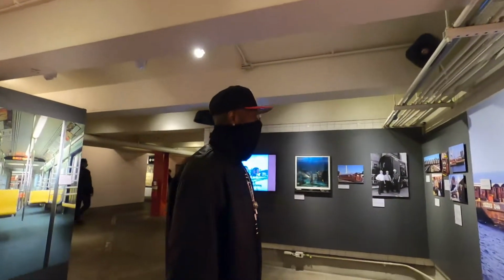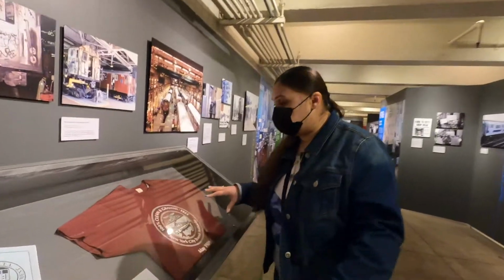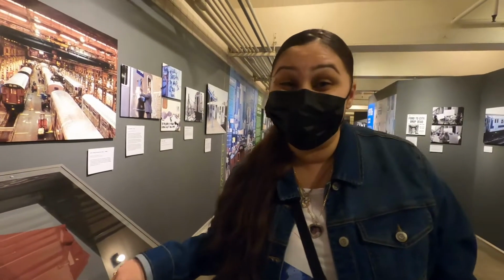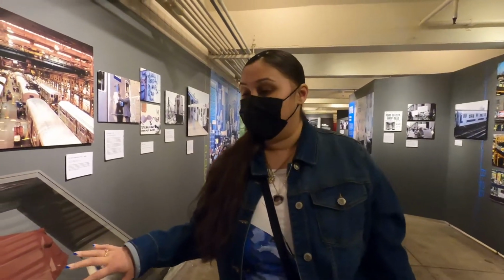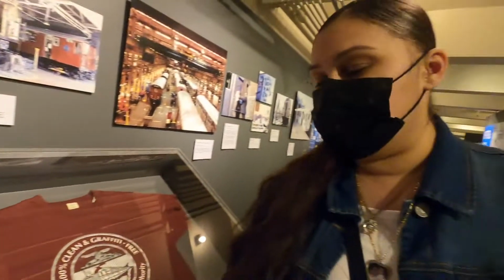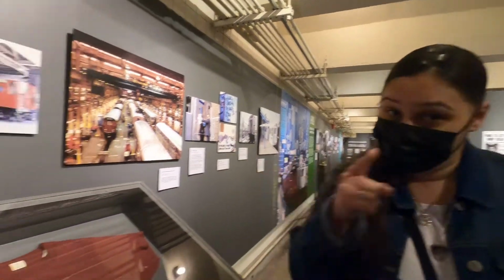So, hey, guys, look, these are the shirts that they used to wear when cleaning the New York City transit systems. From May of 1989, they had these shirts. That's awesome. 100% clean t-shirt, 1989. You gotta make sure your t-shirt is clean before you walk out the door.